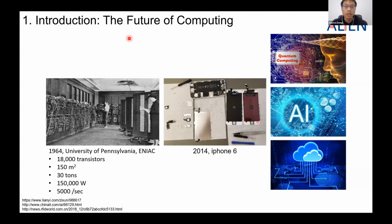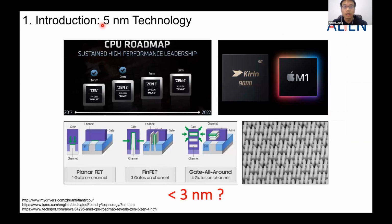If we look back at the history of computing, the first computer was invented in 1964, and it was big, occupying 150 square meters of space. After 50 years, we have the iPhone 6, where everything has been shrunk to a size like this. In the future, these days we've been focusing on quantum computing, AI, or cloud computing. These are the future of computing. Currently, we are at the technology of the 5 nanometer node.